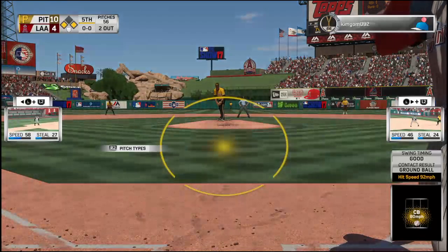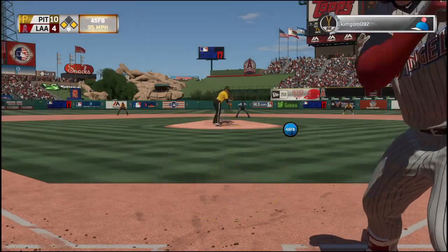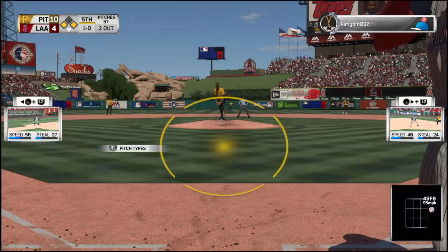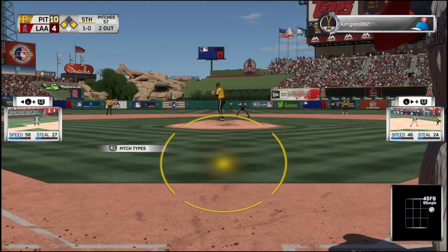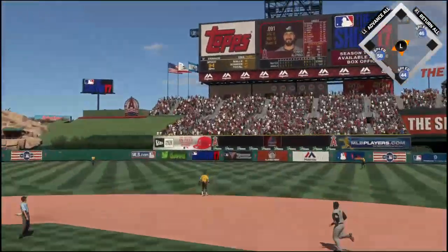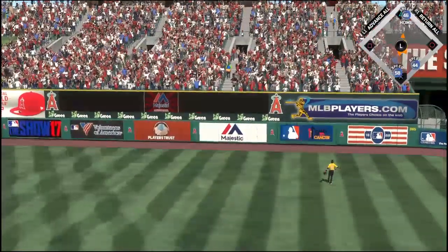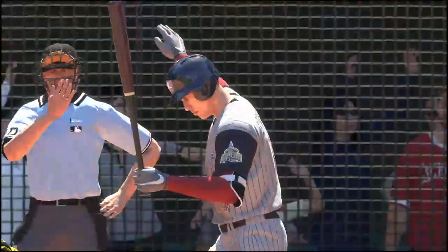Here's Yonder Alonso, first baseman. First delivery to him on the way. A fastball that just misses inside. Boy, he's struggling here in the 5th inning. You've got to finish that 5th inning. Meanwhile, now this is a drive out to straightaway right field, and it's going to get out of here. A home run. Here's George.